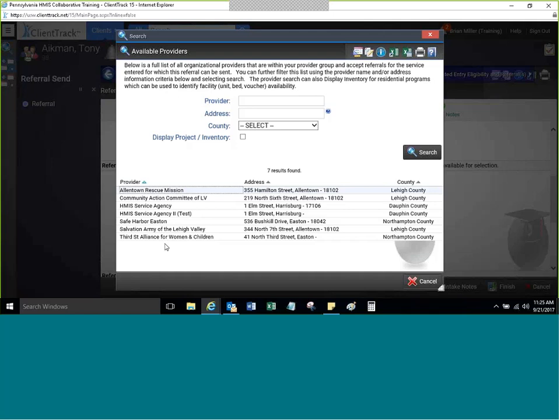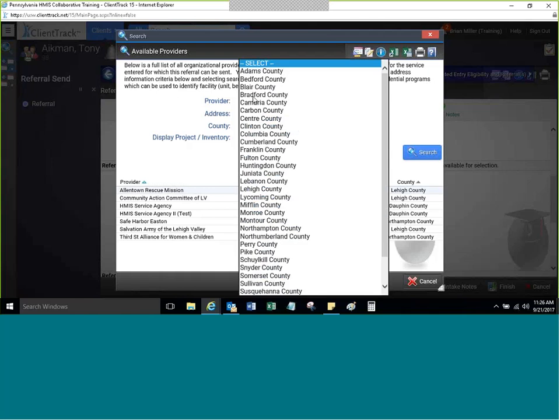Now, this is training, so it's probably not as up to date and doesn't have as correct address and updated information as production, but the production system should be good and up to date with that. You can also see these two HMIS service agencies. That's the agency I'm using right now as a fake agency for my testing in there, so you won't see that. But the system also allows you to filter by county.